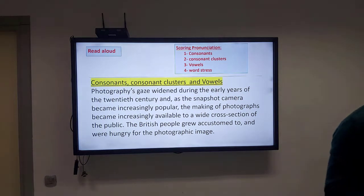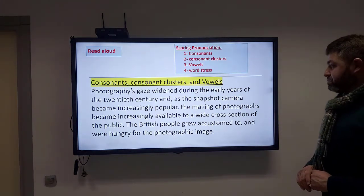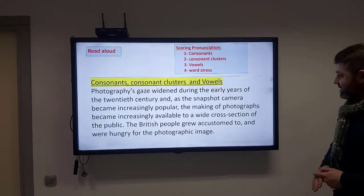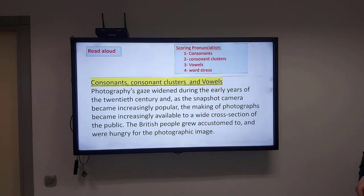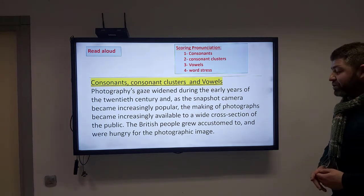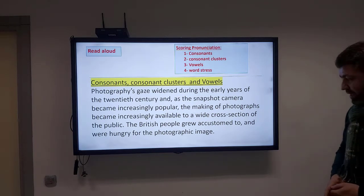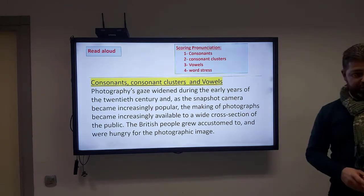Okay, so I'll try just to read the text to you, so just listen to me. Photography's gaze widened during the early years of the 20th century, and as the snapshot camera became increasingly popular, the making of the photographs became increasingly available to a wide cross-section of the public. The British people grew accustomed to and were hungry for the photographic image.